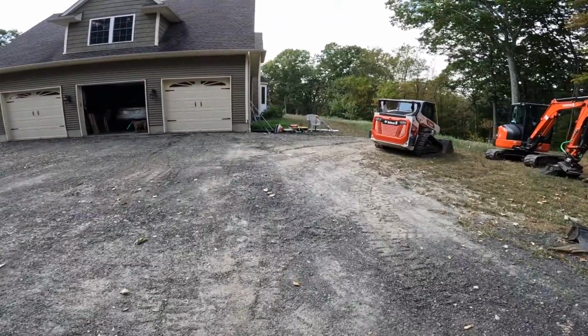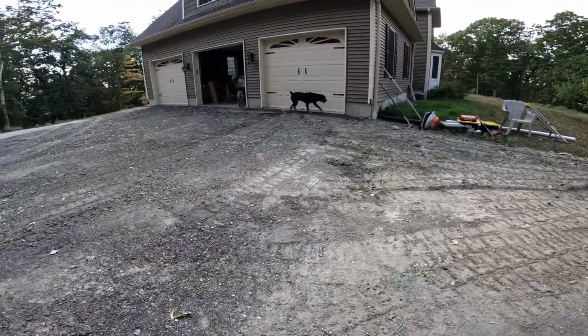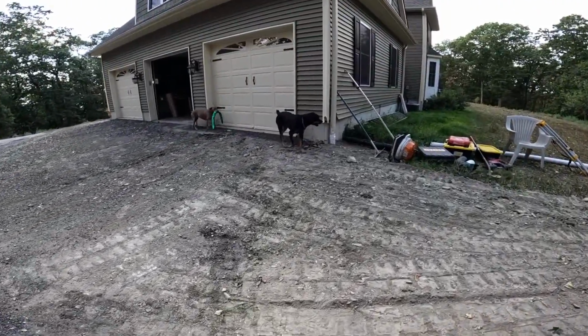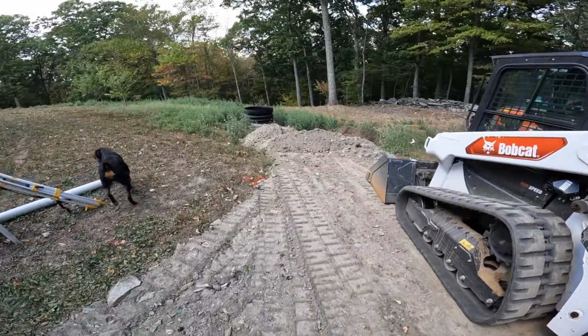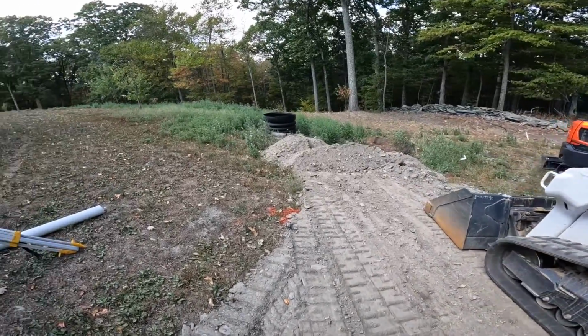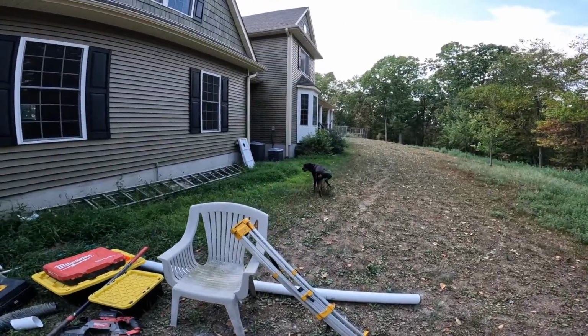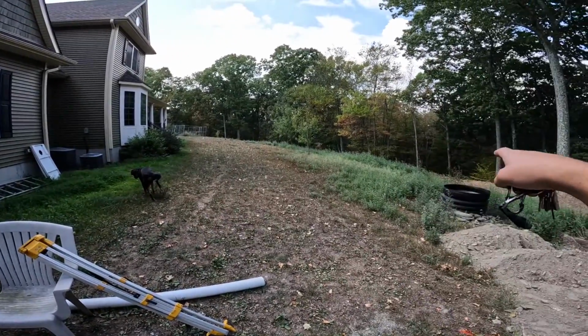All right, back from lunch. We're gonna get this second one installed. I got the driveway graded out the best as possible. We got some nice puppies, and this is just gonna get spread out. We'll extend that pipe 1 more and extend it out. But yeah, we're gonna do 1 there and 1 there. We'll tie them together, send it off into the woods.